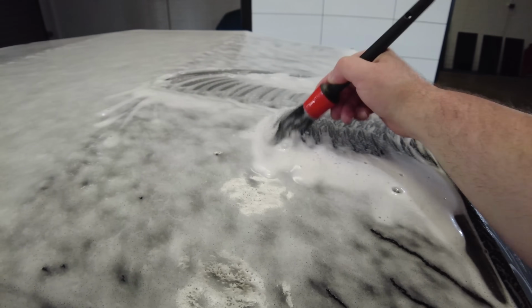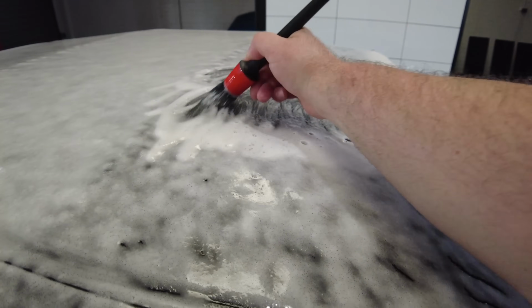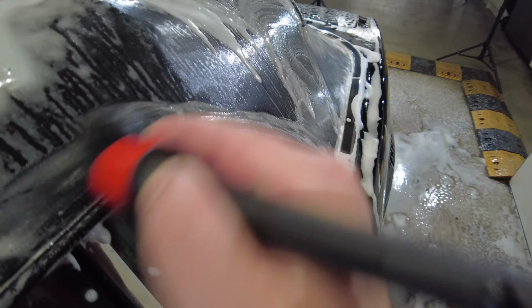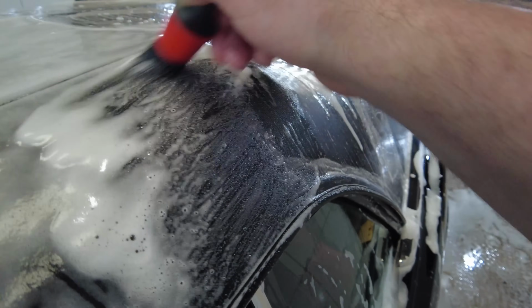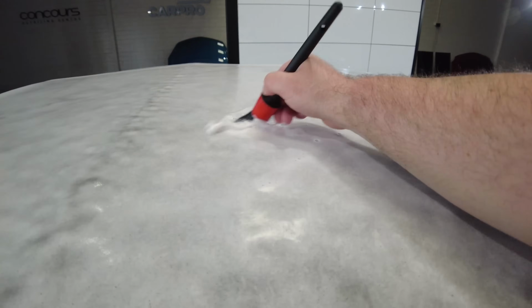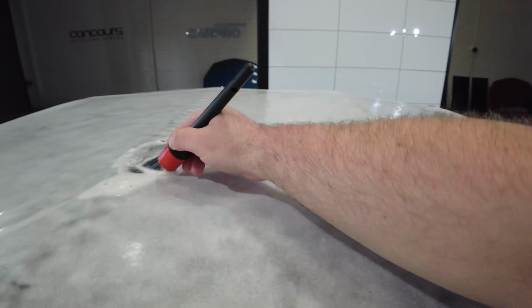Now, being that the soft top was only about a year old and not really exposed to the elements all that much, there was no need for stronger chemicals, but if it was an older canvas, I would have most likely used a slightly stronger all-purpose cleaner with my brushes.